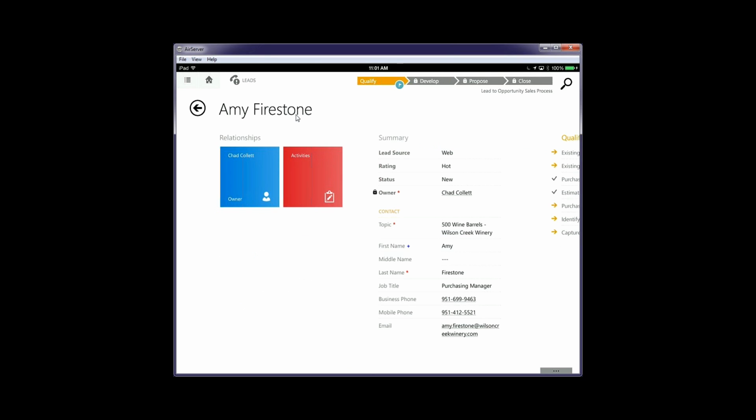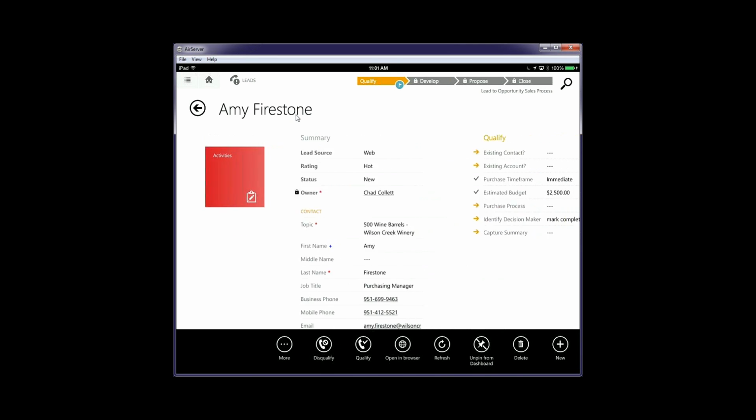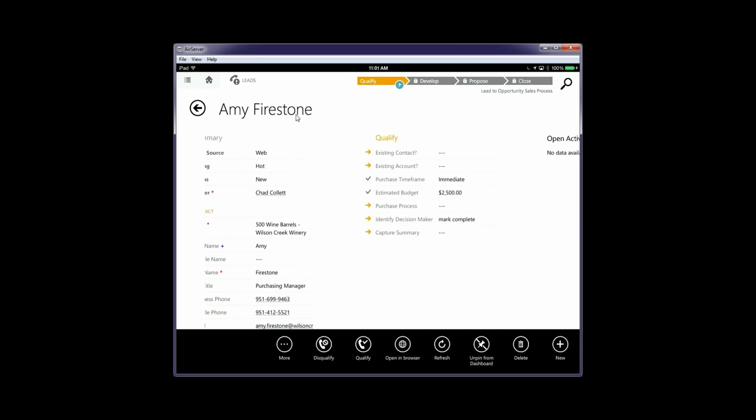So from here, it is very easy to qualify this lead. Moving on through the command bar, you can pull it right up. You can see the qualified stages right in the middle there. If you've got additional information that you need to fill in ahead of time, you can go ahead and do that. Otherwise, at the bottom here, you can open it in the browser.